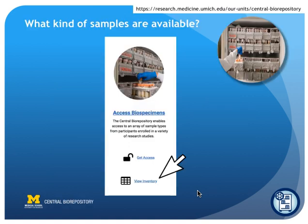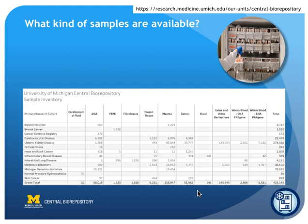So what types of samples are available? You can go to our website and navigate to the View Inventory link on our homepage. When you click that, you will get a view of the sample inventory. Across the top, you see the types of biospecimens that we have, and across the left-hand panel, you see the primary research cohorts that they were collected from. You'll also see the number of samples within each and the total number of samples overall.